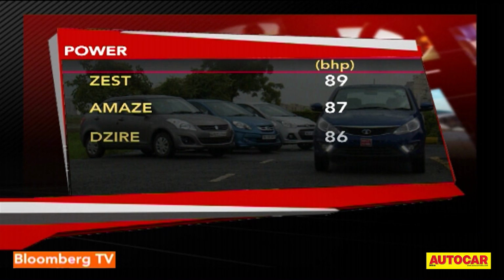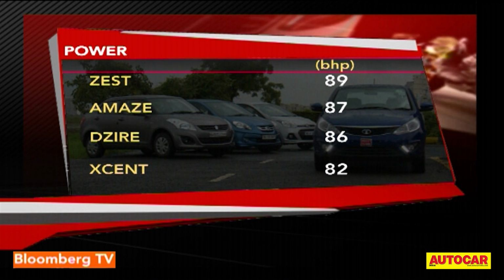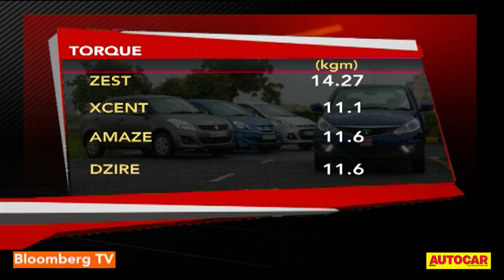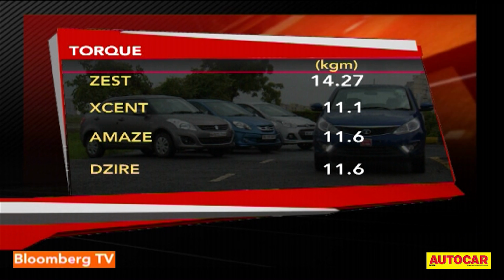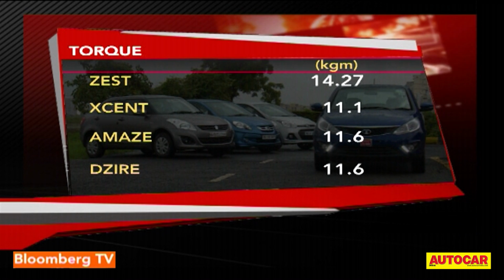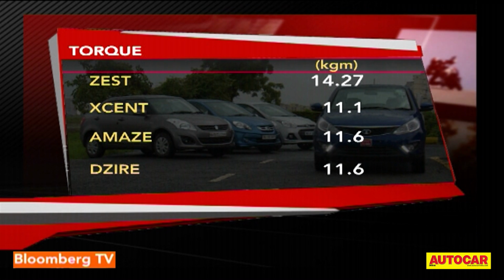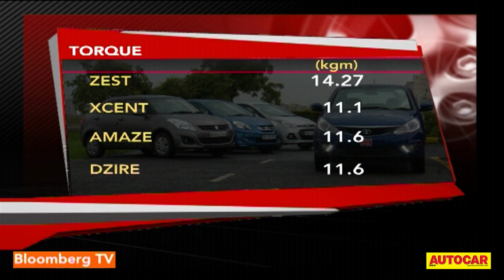On paper, it's Tata's new 1.2 Revotron turbocharged motor that seems to have the advantage. It has the highest power at 89 bhp. However, the real advantage of a turbo engine is its torque, which the Zest produces 14.27 kgm of from just 1750 rpm, which seems miles ahead of the other three and their naturally aspirated engines, which produce between 11.1 and 11.6 kgm of torque, and all of that beyond 4000 RPM.